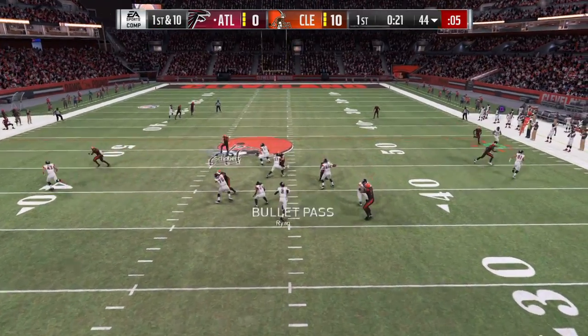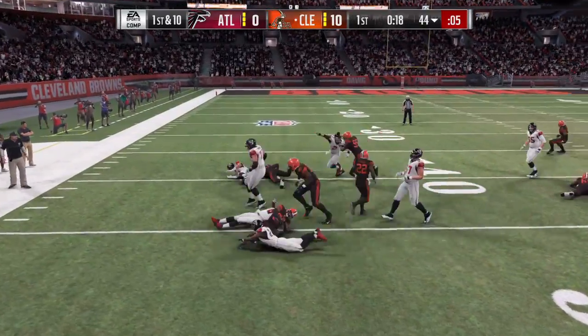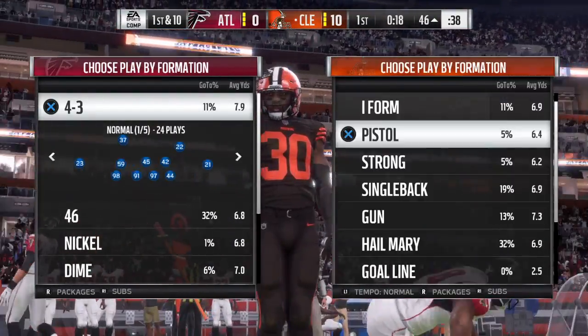They'll throw on first down with Ryan. And he fires one that's intercepted. He's picked off at his own 47. And they take over. They'll set up shop at the 46-yard line.